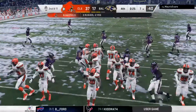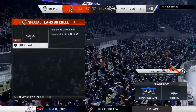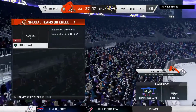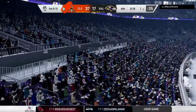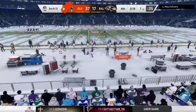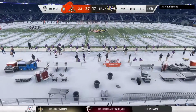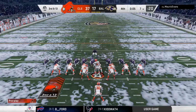The defense can stop it twice more as they take a knee here. A loss of a yard on the play. And it's third down. So time to start going in the other direction as they come up now 3rd and long.